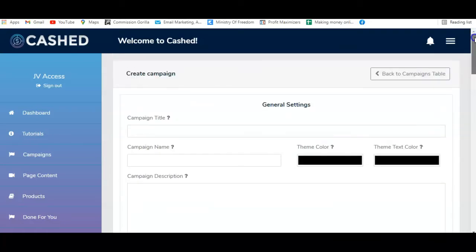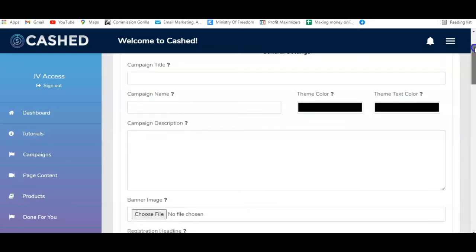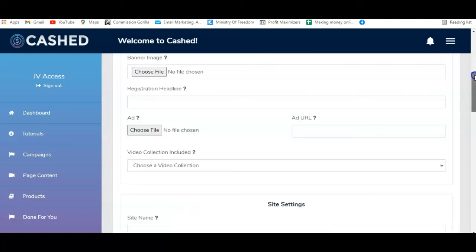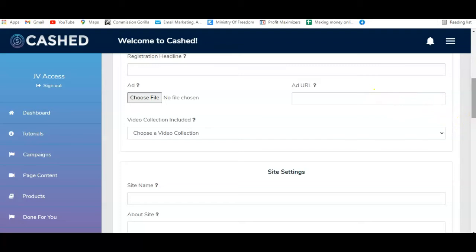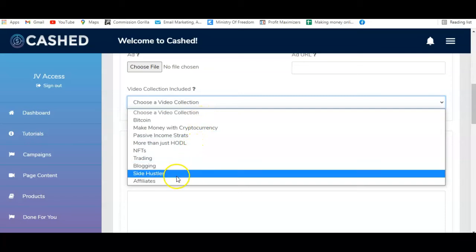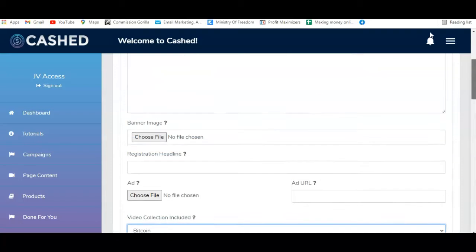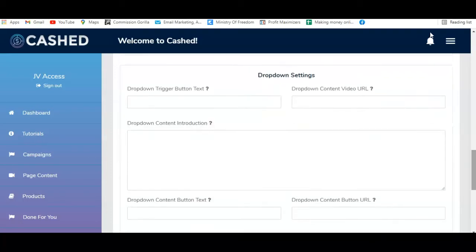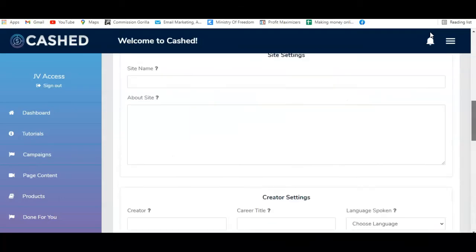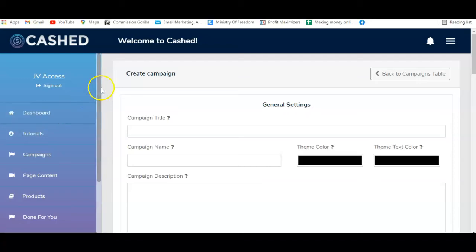So create campaign goes with a campaign title. Then you give the name, then the campaign description. You will choose the theme color and the text color. You will choose the banner, then the registration headline. You can add your affiliate link right over here. From here you will get various types of videos depending on what you are selecting. As you can see, it's quite a detailed campaign you can create right over here with your banner and the video you are choosing. Then you get a side panel as well. So it's a quite effective campaign you can create over here with the Cached app.